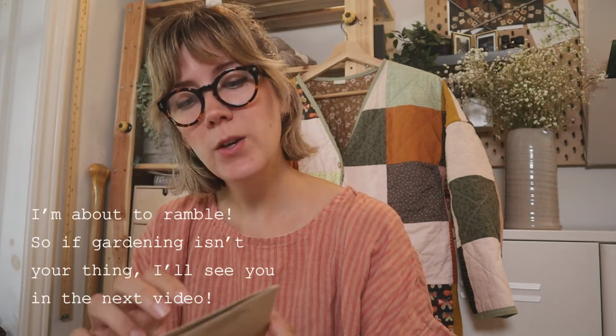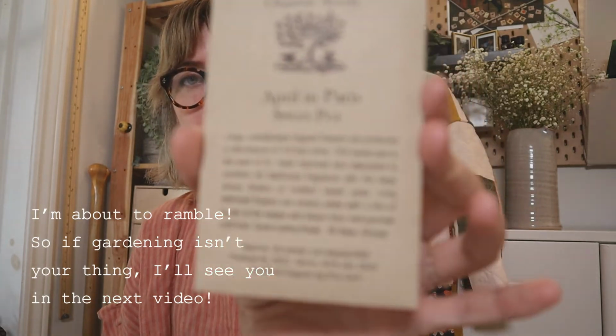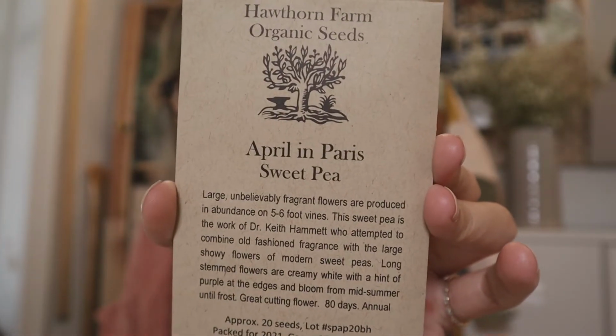And so I've done a bunch of things. I tried to do sweet peas this year and they were actually growing and doing good, and then they were completely eaten by squirrels. So I got 2 packs of the sweet peas. It's the April in Paris variety, which I think is a creamy white with a hint of purple at the edges. So it sounds super purple, super pretty. So I got sweet pea in Paris.